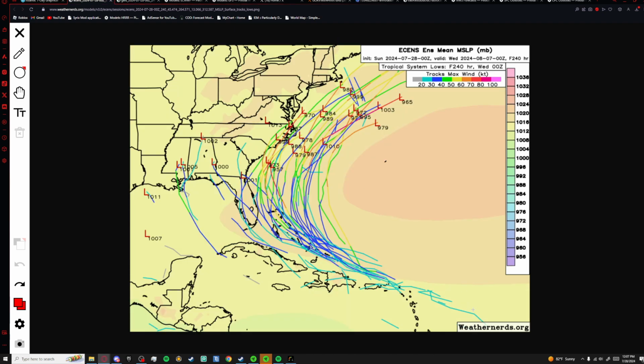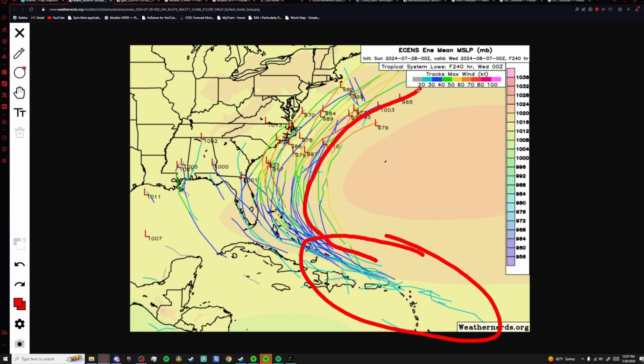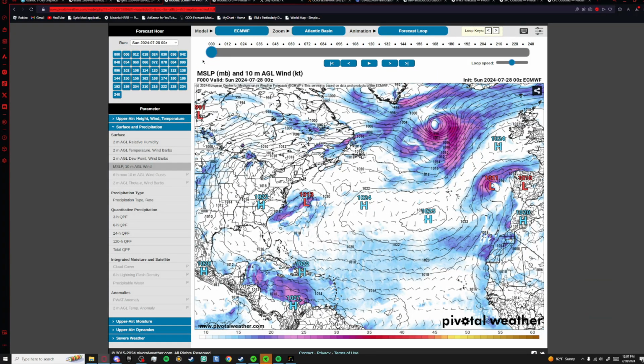So our main thing that we'll be looking for as this system is in the Caribbean is how far north it is. If it ends up taking the farthest track north, then it will just drift off to sea and not worry anyone. But if it stays close to Puerto Rico and the Dominican Republic, then the US could be in for a long ride. There also still is the chance that it digs really far south and makes itself apparent in the Gulf of Mexico. So let's look at the two models that we were looking at earlier.